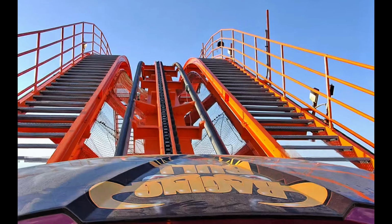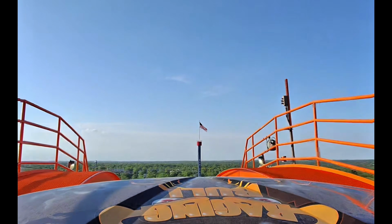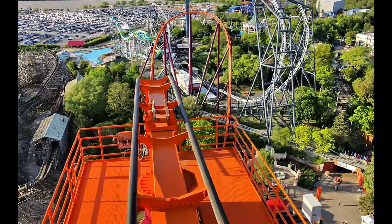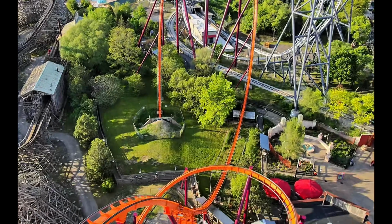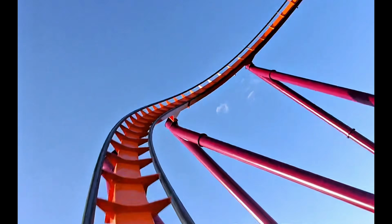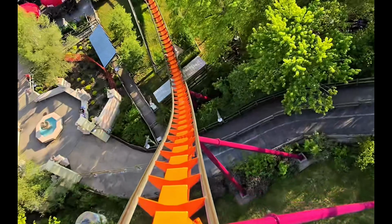Oh man, it's good. Here we go. This is the best part. Well, it's the second best drop on the ride. Here we go. Look at Viper. Woo-hoo! Yeah! Right into the tunnel, baby! Yahoo! Oh, yeah!